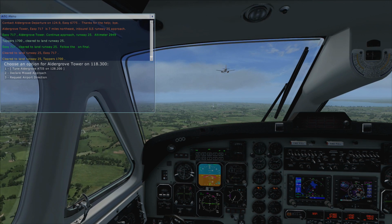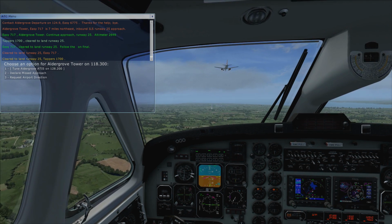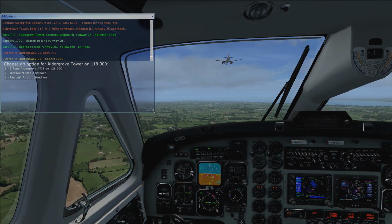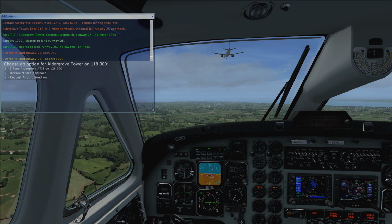1700. So we have been given clearance to land, so he should be behind us. The controller has said follow us on final, so his call sign is EZ717, so we just need to listen for that. He should be behind us. I can't see how this is going to end apart from in tears.